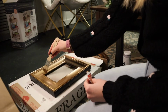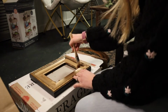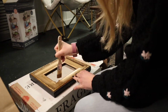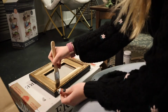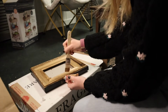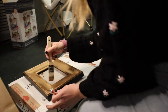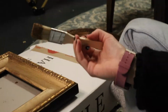I did not have to sand the frame or anything, which I was surprised about. I thought I would, but this stuff just stuck to the frame and it was perfect. So I did the inside first, just packing that on, trying to get it into the little crevices because there were definitely darker spots around the edges that for some reason the paint did not want to go into, so I just pushed the brush down. I wish I would have had a sponge or something. I feel like that may have helped as well.